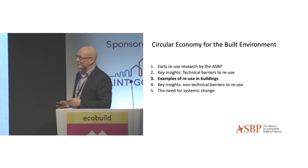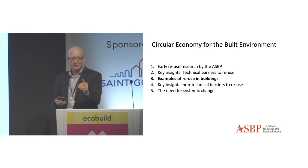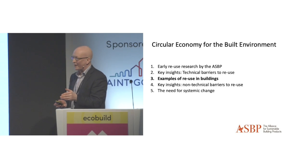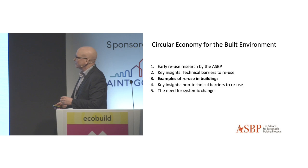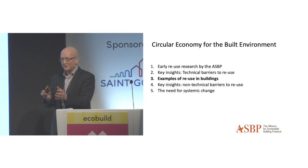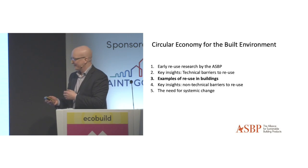But I wanted to then look at this idea of the design for deconstruction and reuse. So starting with new build now, can we just look at it in a completely different way and say, okay, let's just design them in a different way, so they can be taken apart, and you can put them together in different configurations, and then you can just use half of it here, and then use half of it somewhere else.